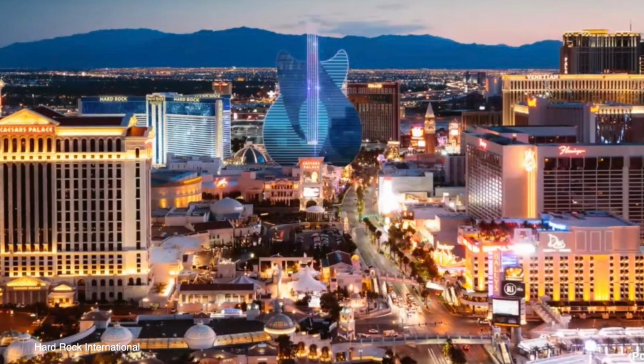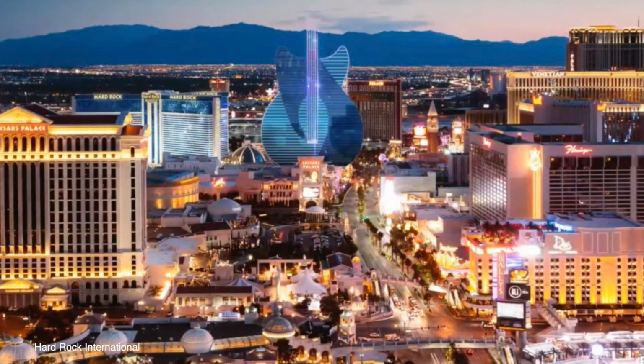Let's start with some of the renderings and we'll go into the details of exactly what they're going to redevelop, casino, hotel, everything. So stick around for that. But let's just look at that rendering of the strip with the guitar tower.